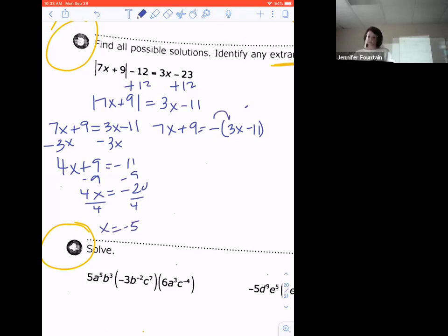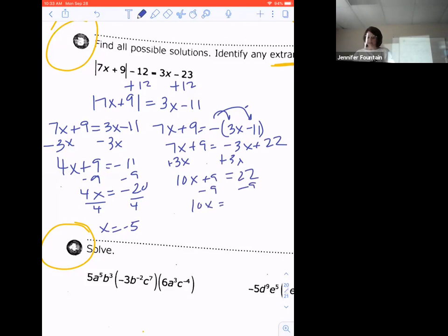Now we need to distribute this negative over here. So I have 7x plus 9 equals -3x plus 22. Now I'm going to start moving things. I would add 3x to each side. 10x plus 9 equals 22. Subtract 9. 10x is equal to 22 minus 9 is going to give me 22 minus 10 will be 12, so that's going to be what, 13?